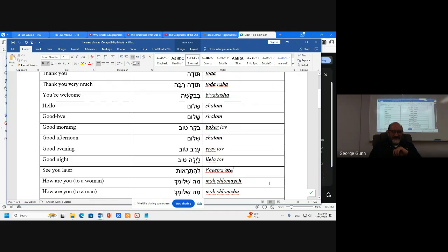Okay. How are you to a woman is ma shlomech. In the song we just sang from Psalm 133:1 has the word ma in it. Hine ma tov. Ma means how. So ma shlomech is literally how is your peace? This is the word shalom right in here.